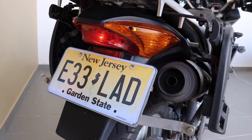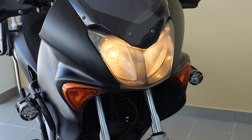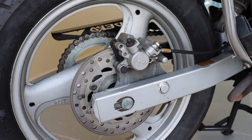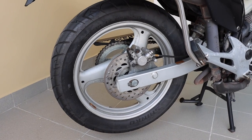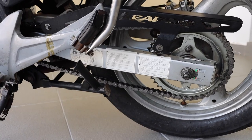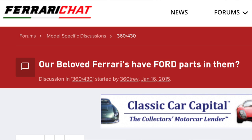But for this age of bikes, I believe they are built to last. There's something very interesting: the swing arm belongs to a 750, I think. It's very big and it shares some of the chain with the Super 4. So they borrow parts here and there, like how Ferrari takes Ford parts, the blinkers, they use Ford parts.